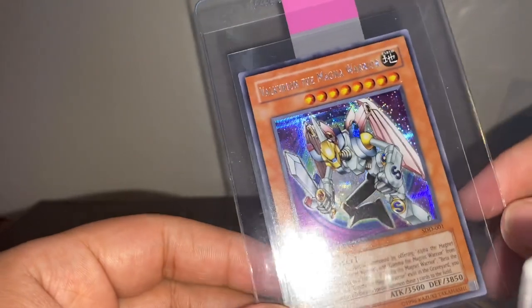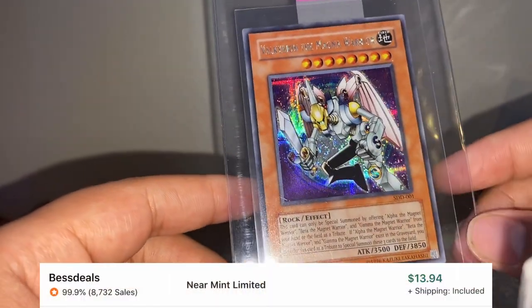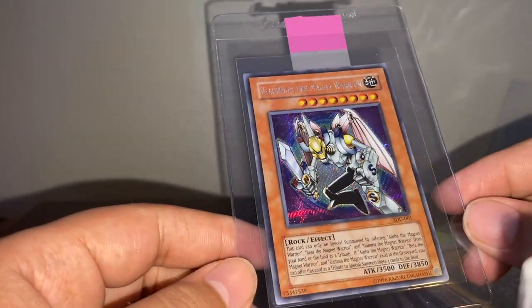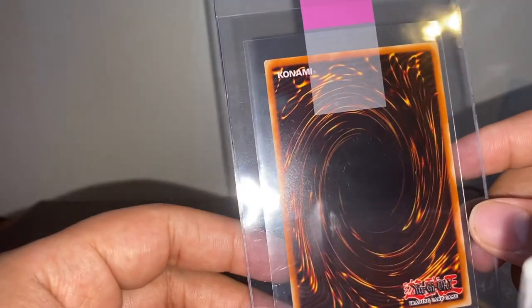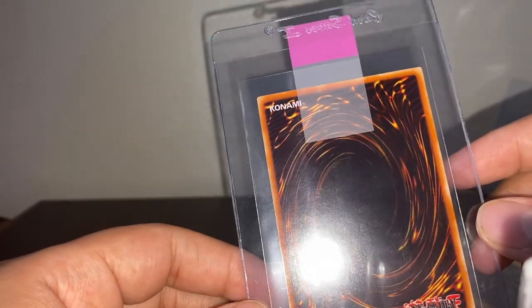There's another one of his cards. Like here, the Magna Warrior from, I think it's called Stairway to Predestined Duels. Beautiful card. Awesomely centered. Really nice, crisp condition from what I can see. So I haven't touched him since he sent him over. Beautiful.